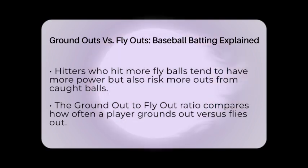Now, the ground out to fly out ratio is a key stat that compares how often a player grounds out versus flies out. If a player's ratio is above 1, they tend to ground out more. If it's below 1, they fly out more often. This ratio helps teams understand a player's hitting style.